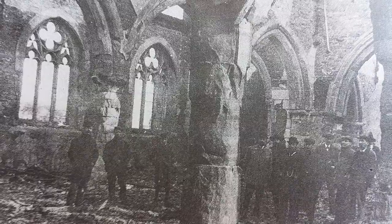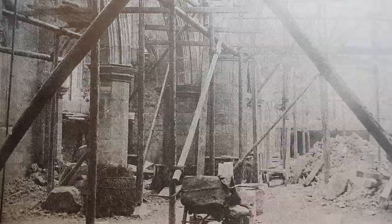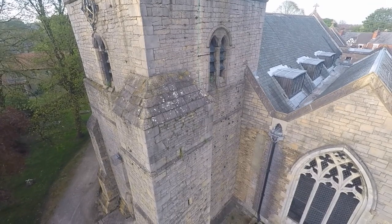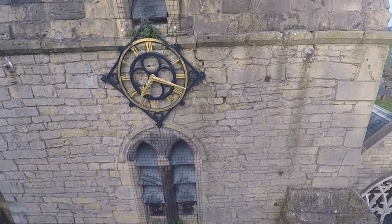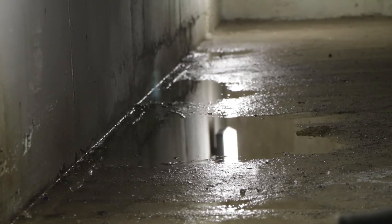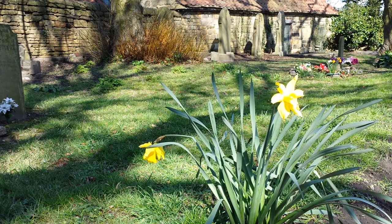Much of the original church had to be rebuilt after being gutted by fires in 1897 and 1960. But despite having survived the fires, the tower was beginning to show its age. Cracks and holes were clearly visible in the stonework, and a growing concern was that water was getting in. But at the beginning of May 2016, everything was about to change.